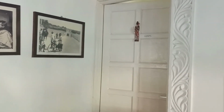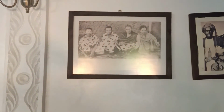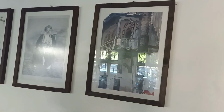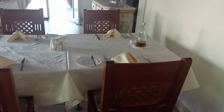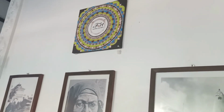Fort Jesus, then some old photos of the Fort Seafood Pizzeria, some traditional wear, and it has this Swahili vibe. This is just one of the tables set up. This one is reflecting, but it's a nice photo of Old Town Mombasa. This is the Sultan, a drawing of the seaport. Very beautiful.